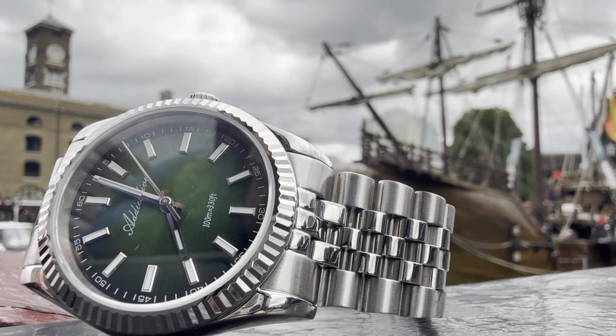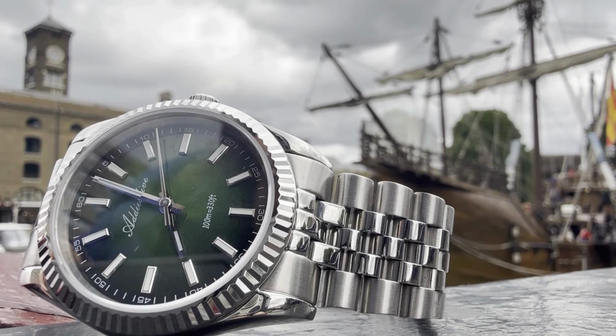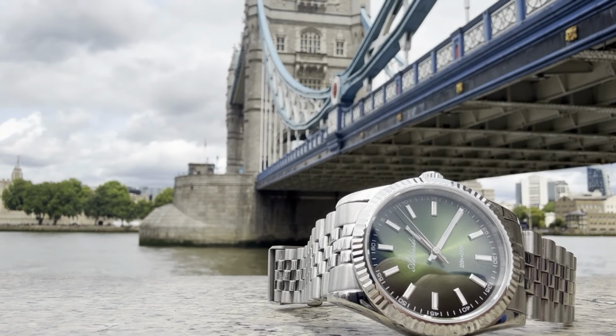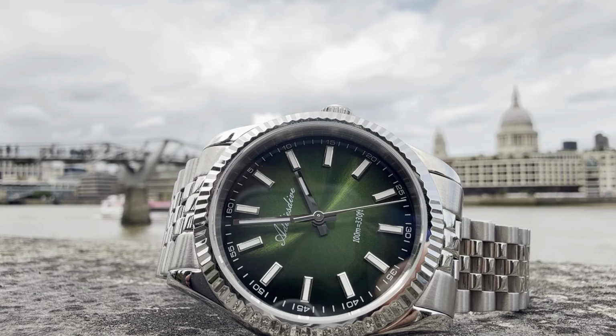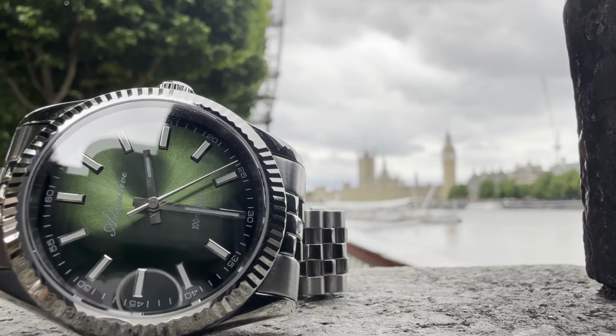I recently reviewed this piece on the channel, and while the Datejust style really places it somewhere between a formal and casual watch, I definitely think it's a style you can pull off with a suit without any issue at most formal events. The real selling point of this watch is the gradient enamel dial, which honestly footage does not really do justice to. And it's all the more remarkable given the low cost of entry for this model.